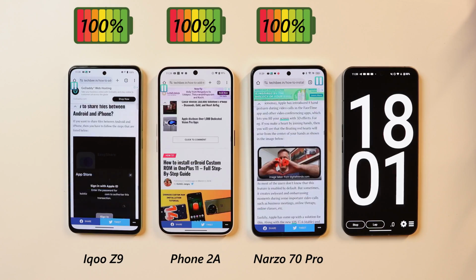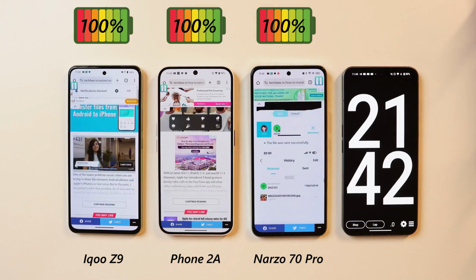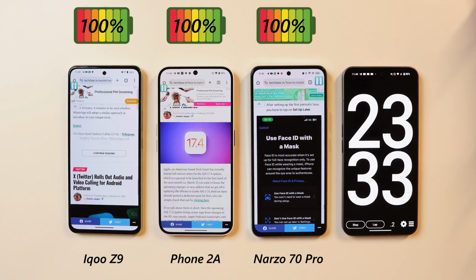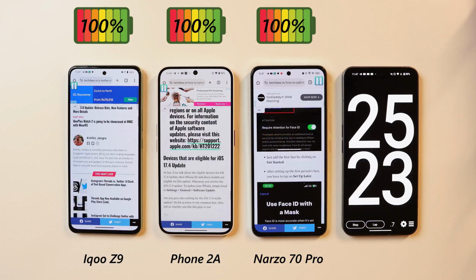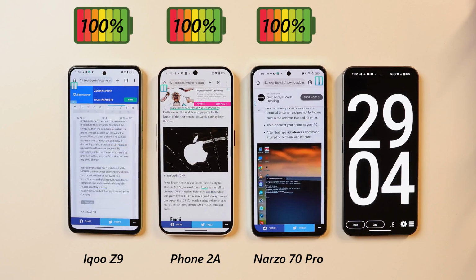Also, three of them were running the latest software update. We'll also talk about the standby battery drain, which we noticed on all these three phones. Every phone was connected to the same Wi-Fi network, as it was not possible to have so many SIM cards. Refresh rate was set to dynamic and the volume level was at 100%.